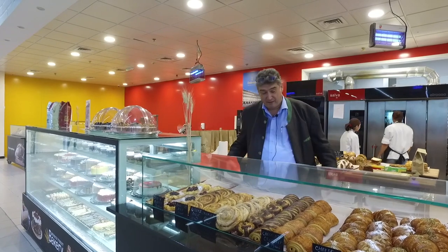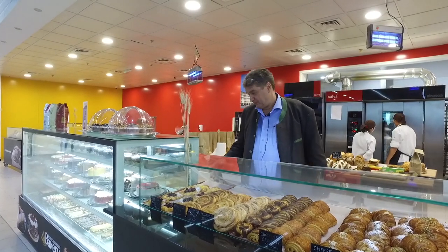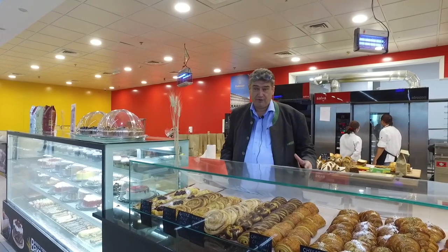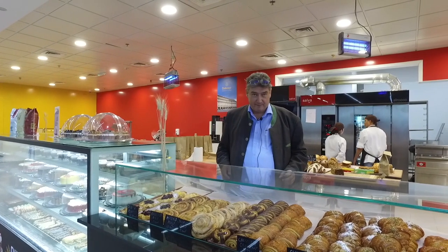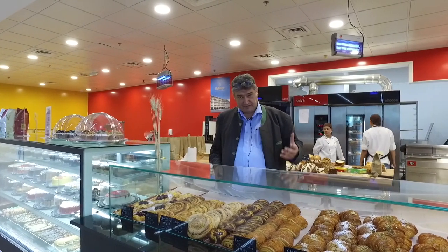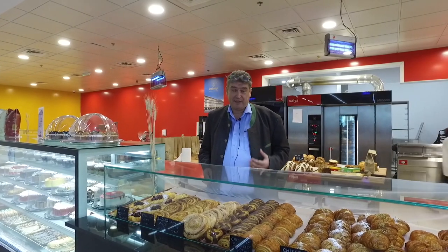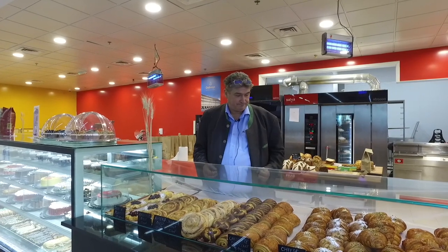Here you will find our pastries, our croissants, our cinnamon rolls, our Danish. Everything is handmade. All our doughs, not only the pastry doughs, have a dough resting time of at least 24 hours. It helps to make a very healthy and easy to digest bread, and it's really delicious, soft and tender.